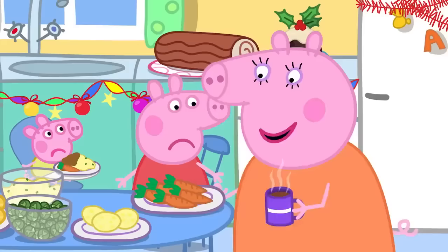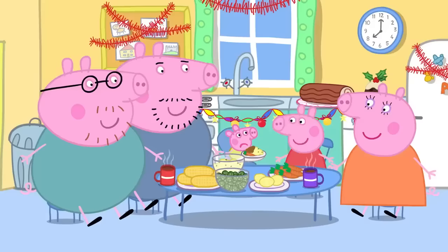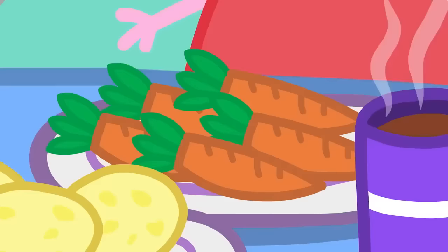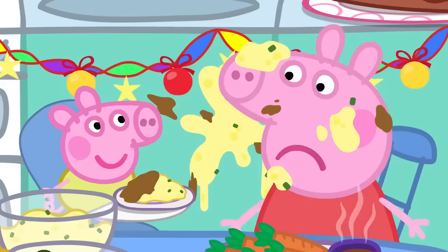Then it's got to be extra special. I'll show him all my favourite Christmassy things. I love Christmas dinner. It has carrot, potato, sprouts. No, you're supposed to eat it, not throw it. Let's try something else.